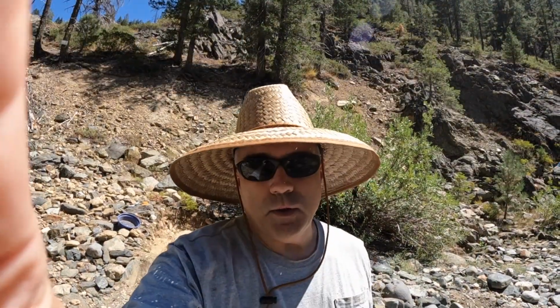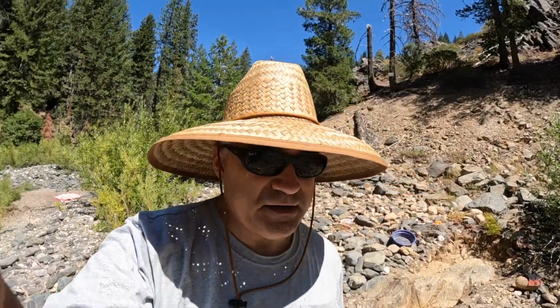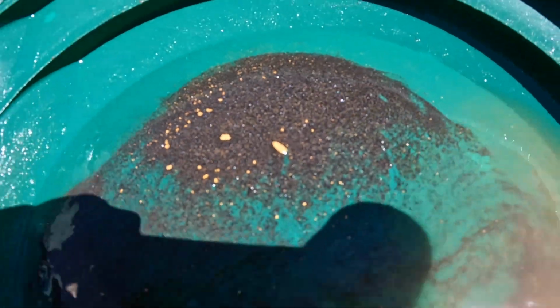I don't normally do a midday cleanup, but I decided to do one today just because I wanted to see how the gold was looking based on me going up into the creek or going up the side of the hill or going down toward the creek. So here's what we got so far. Yeah, there's some nice pieces in there. So, almost like sunflower seed.